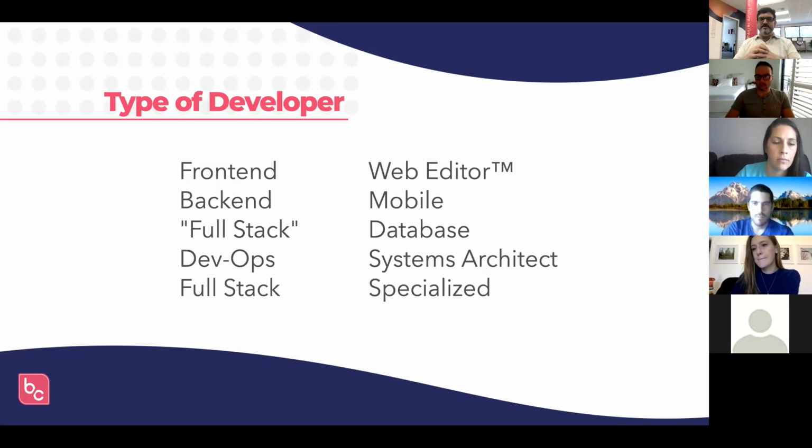Database architects and administrators really focus on building out the database side of things. And then a systems architect kind of talks to the client, figures out what their needs are, and then designs the system in their head, essentially, and then goes to the developers and says, okay, here's how we're going to build this. This is how we're going to architect it. This is the technology we're going to leverage and the programming languages that we use. So that's kind of a real quick and dirty, very generalized, but essentially a run through of different types of developers. So when you're thinking about your project and bringing on a developer, think about what the skills and needs are for your project and what type of developer you might want.